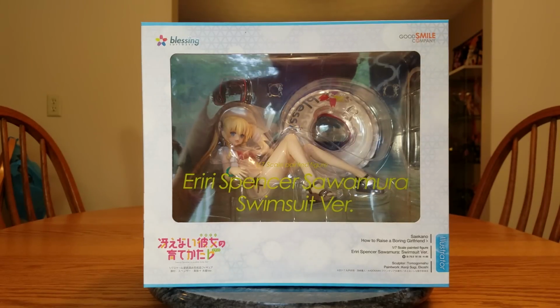She is a 1/7 scale figure, and she is manufactured by Good Smile Company. She was released on August 28th of 2018. I finally broke down and ordered her on March 9th of 2018, when she was originally supposed to be coming out.